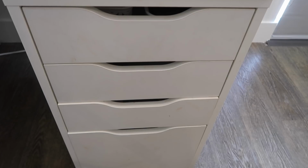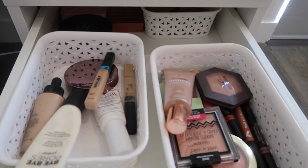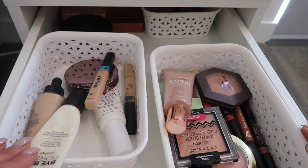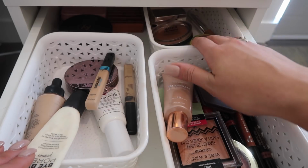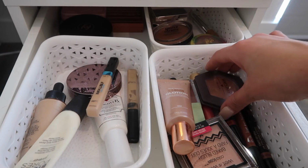All right, so I'm going to start off with some of the products in my everyday makeup drawer, probably 2 or 3 products that I've been really into this month. I've been into most of the products, honestly. I've been wearing all the stuff in here pretty much daily because I've been into more low-key, minimal makeup. But what I've been really into from my drawer is some of my blushes.